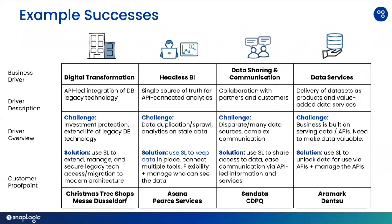Then that is where we usually excel, and I invite you to explore more from us on our website. So here are some examples, successes expanding beyond the Schneider Electric use case.